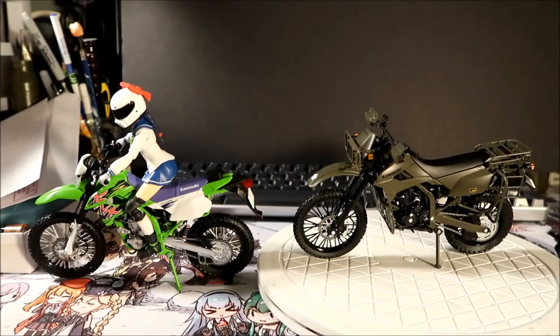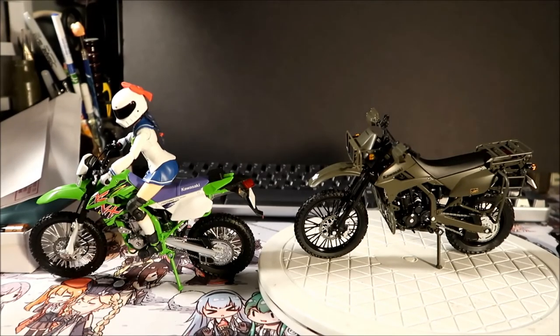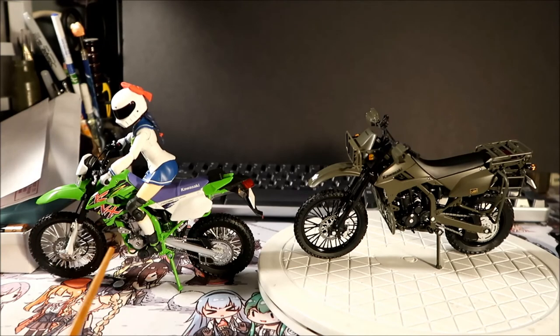So there's the two motorcycles side by side. This is the civilian KLX250, and this is the military KLX250. They're very similar, but also there's some differences. I'll note some of the differences I see. The spokes are not black, but the wheels are black. The fenders are different. The fender is a little pointier on this one than it is on this.